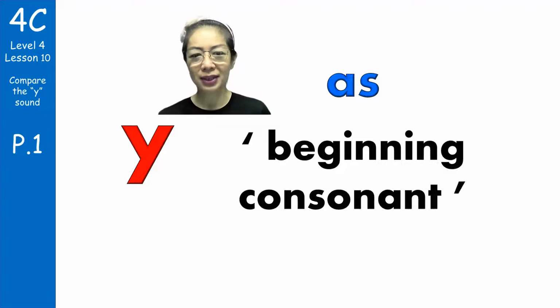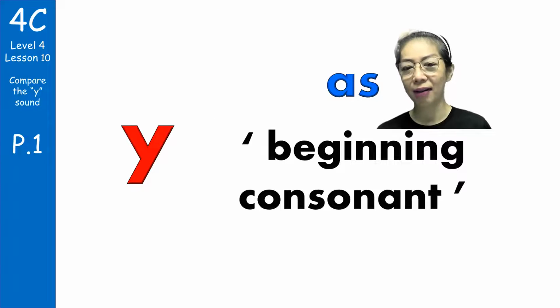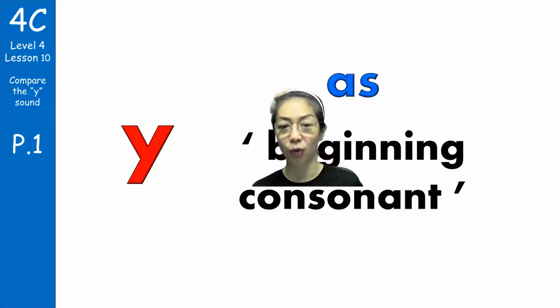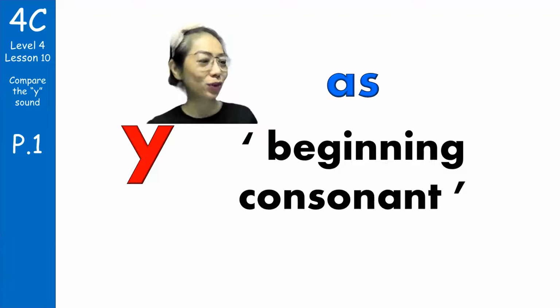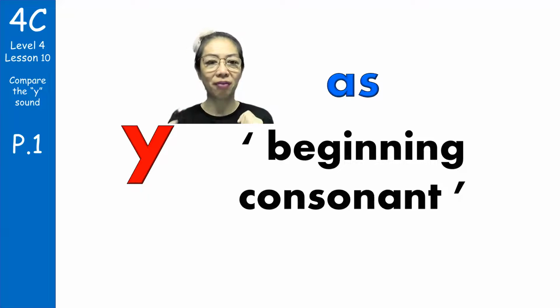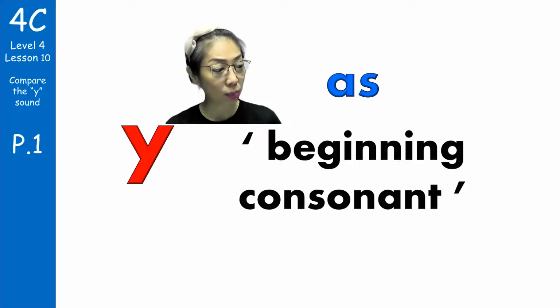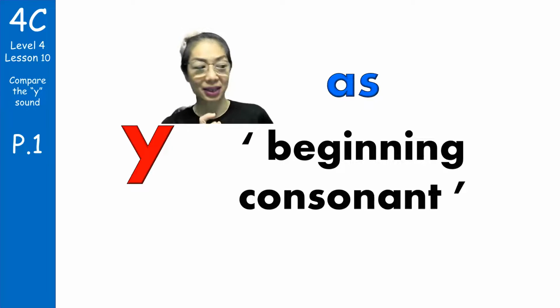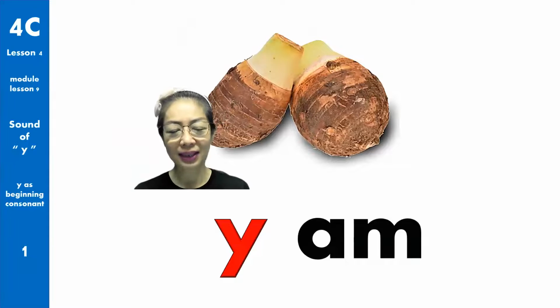Okay, look at the teacher's slide. This is the big one I prepared for you. Y as beginning is a consonant, which is all the letters other than your vowel sounds. In your ABC there are 26 letters, right? A, B, C, D, E, F, G, H, I, J, K, L, M, N. When you count like that, you will find 26. A, E, I, O, U we call vowels. Other than vowels, the other letters we call consonants, like B, C. Among the 26 letters from A to Z, besides A, E, I, O, U, all the other letters are called consonants.